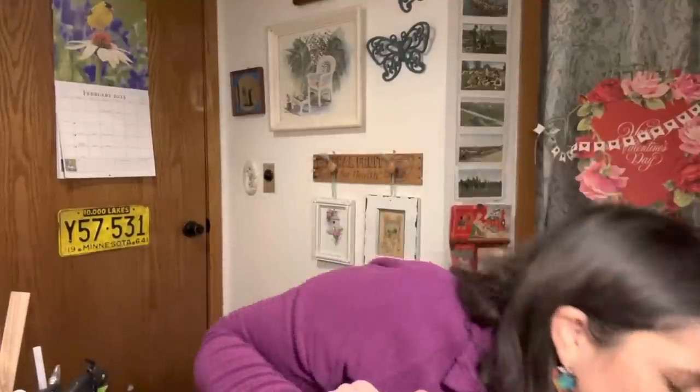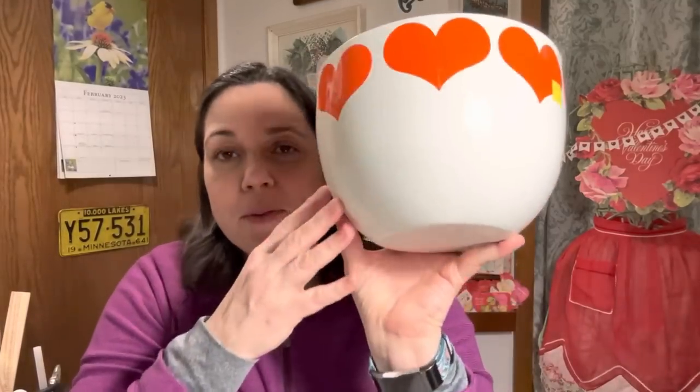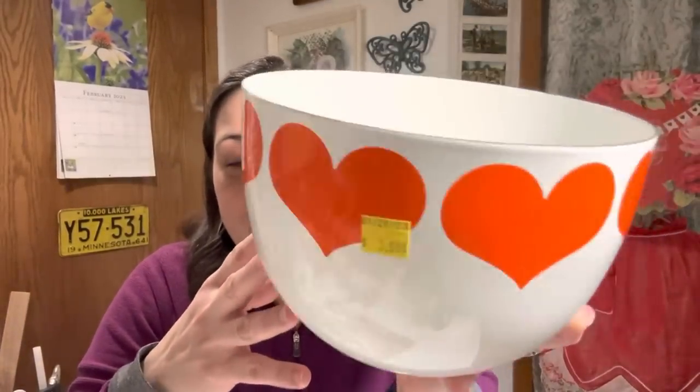Oh boy. Okay, and then the other thing I found, I was so excited about this. It was $3. This is an enamel bowl, and I first saw it on Collection Vintage Erin, if you're familiar with her. She had it in her Valentine display, and I absolutely loved it. Or something like this. I don't know if it's the exact same one. But when I saw this, I was like, oh my goodness, I love that so much. So really happy to find this. I will be working this into my decor.